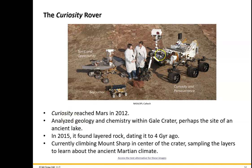So Curiosity is about the size of a small SUV. It reached Mars in 2012. It went down into Gale crater, and it actually went to other craters as well. I posted some of the videos on the Curiosity rover, or at least one video on the Curiosity rover.